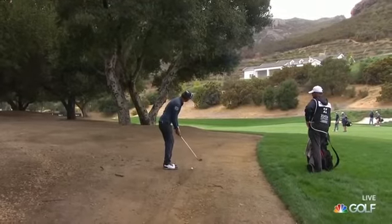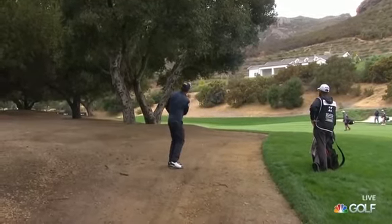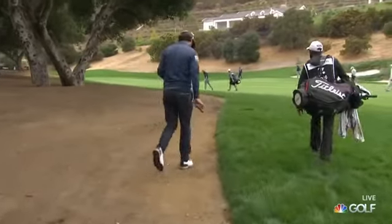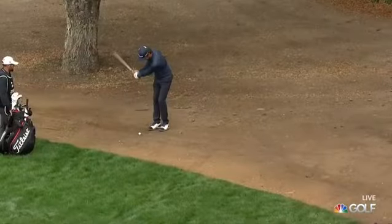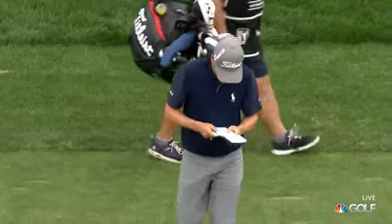I don't know if he has enough club. Looks like he's got a lofted club, Bones, just going to pitch it out. Oh, and it nicked the tree, rough. That's a mistake. That stings on a Sunday. Yeah, that stings. It became apparent he was just trying to chip that thing out, instead of hit that tree shot that Bones was describing, and couldn't even get it back on the fairway. That's going to be a really tough third.